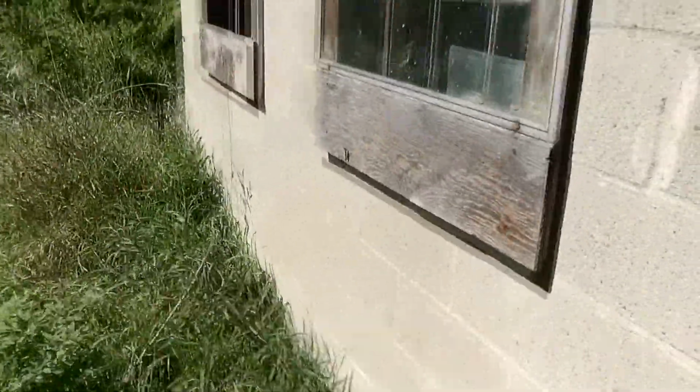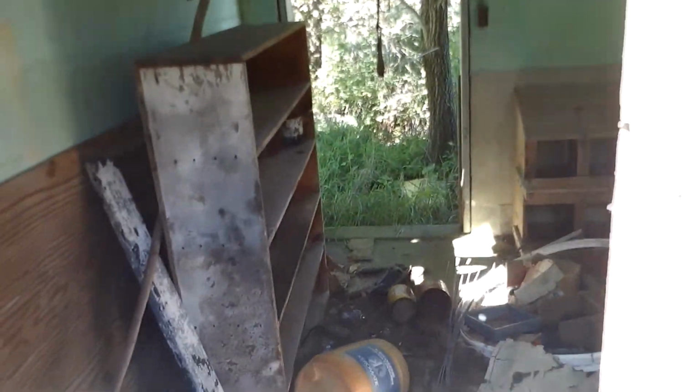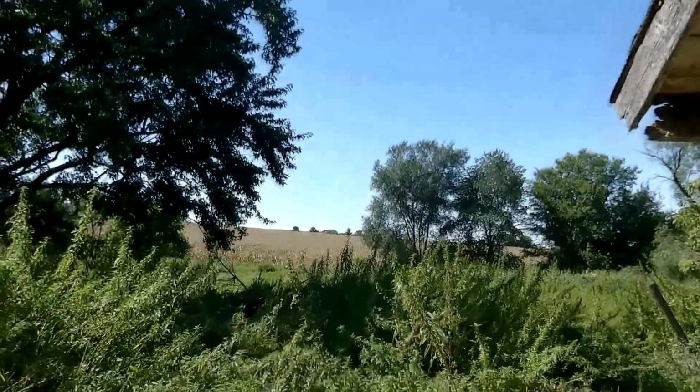Of course, all this fake rhubarb. I really doubt it's real, but it could be. Not too much in that shed. And all this looks like it's been two or three years since it was last maintained, last been used. Just a nice farmland out there. Well, I'll take a photo.